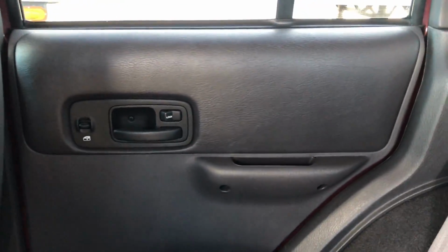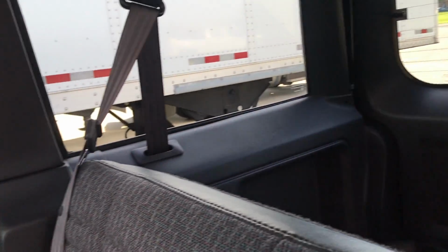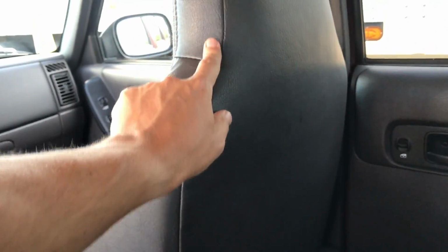Back carpets, you won't find any stains throughout. No rips on any of the upper panels. Rear cargo is very, very clean. Full size spare. Back of the seats very clean. Lots of splits typically take place here on these seats, none whatsoever.